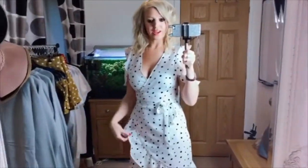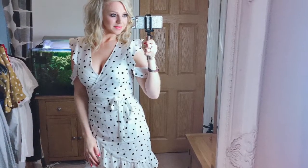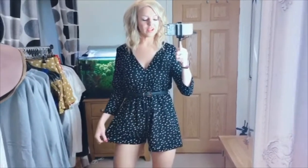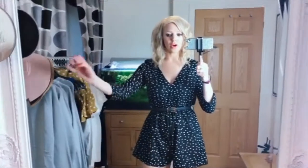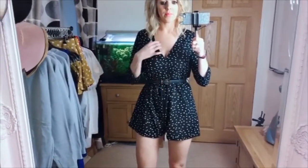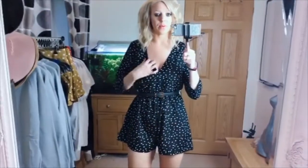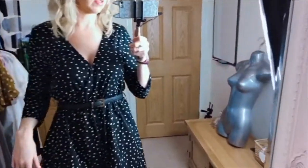And I'm going to go get changed into dress two. So this is option number two. This is actually a little playsuit that I got from Boohoo. I saw it on Caroline Flack. It was on her Instagram, and I was like, I love that. And it did come with a spotted tie-up belt, but I've just teamed it with a standard black belt.